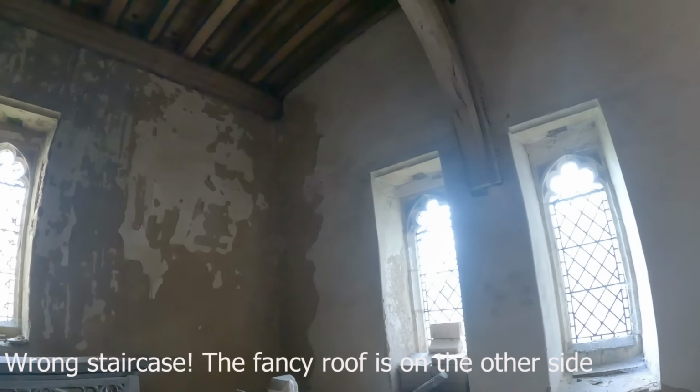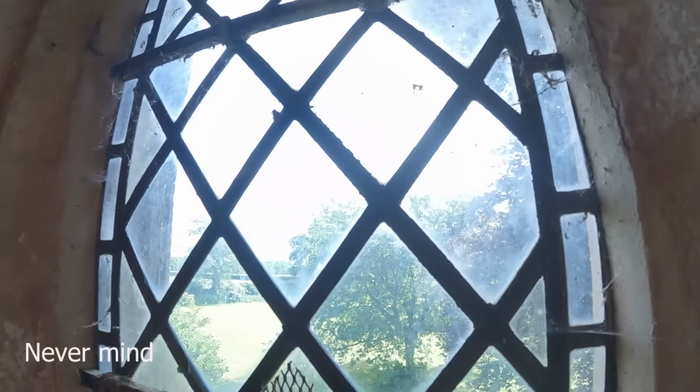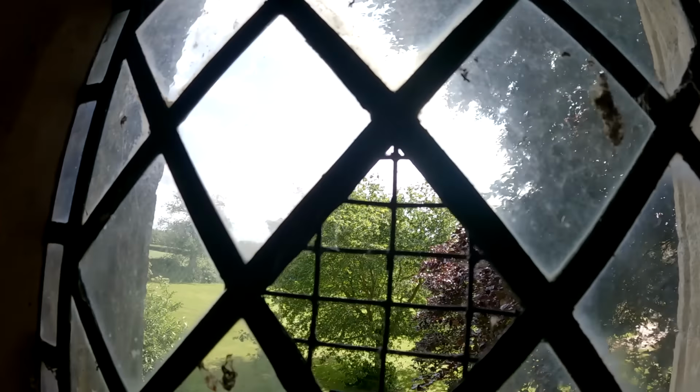There's a whole room up here. It was nice to think we had come here 50 years ago with my mum and brothers and now had come back.